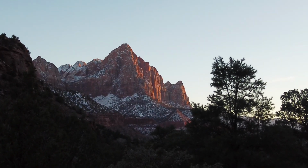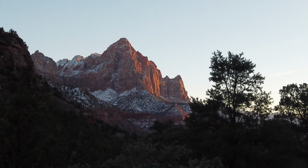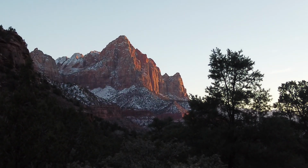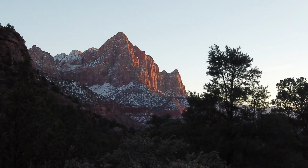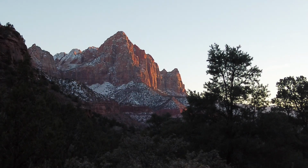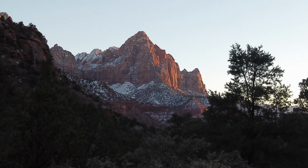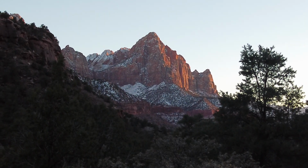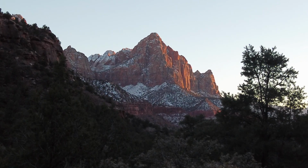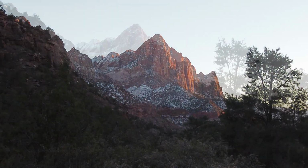I'm pretty much using HDR on every shot right at the moment, primarily because the light is extreme. There's an extreme difference between the trees down here and the sky above the mountain here. So I'm now probably shooting over a range of 2 stops down and then 2 stops above what I consider to be about the right, the correct exposure.